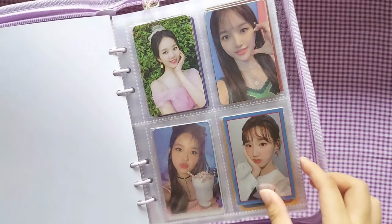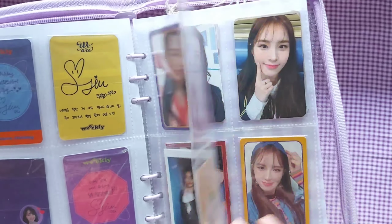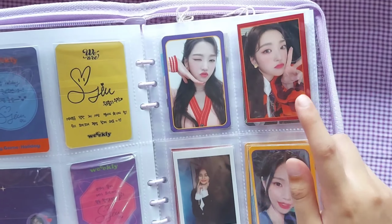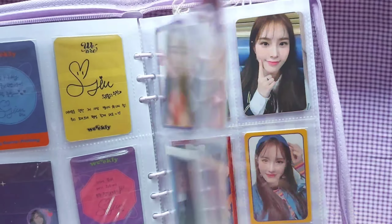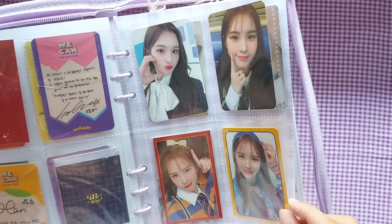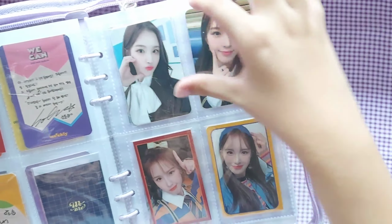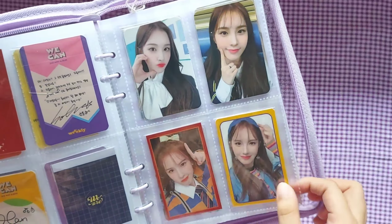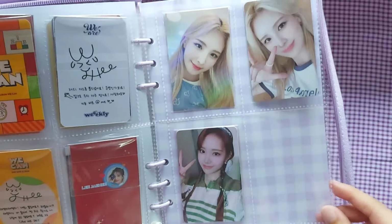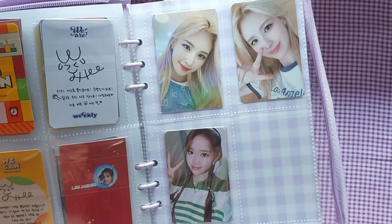My member curse in Weeekly is Sujin and somewhat Soon. Jaehee has a lot of photo cards because when I can, I buy her. So yeah, she's not my member curse as well. And the members I pull the least are Dion and Joa.